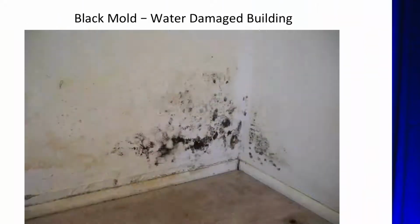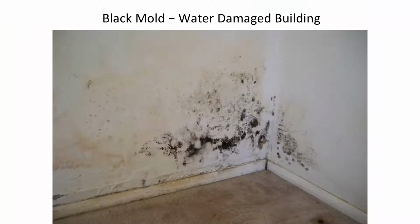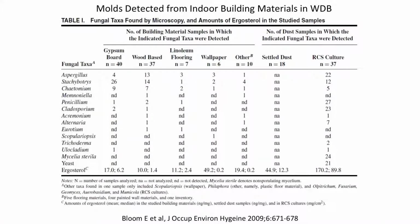So this is the problem. Neil and I and others believe that water-damaged buildings are certainly the source of most of the toxic mold exposure, basically with water intrusion and growth of mold in the indoor environment. This is just a slide from a paper that shows you the potpourri of molds that can be found in water-damaged buildings. You can see they'll grow on almost anything, from gypsum wall board. We do think the dust is important because, as Dr. Nathan said, the spores will often settle in the dust. They're heavier, and so we think the dust component is substantially important.